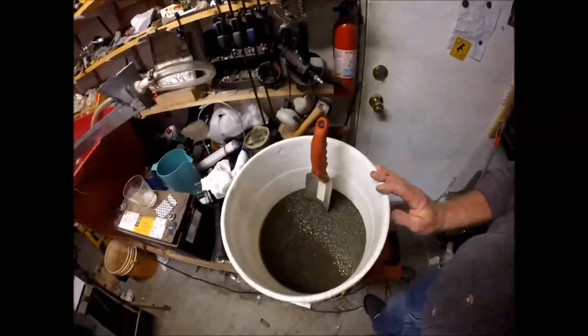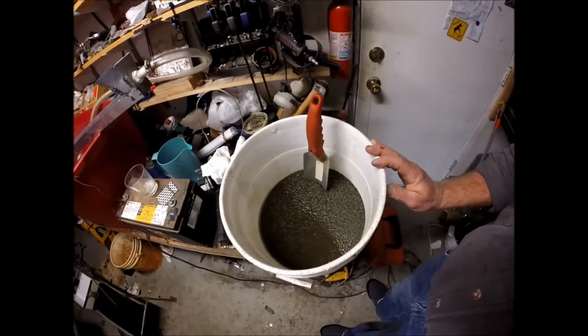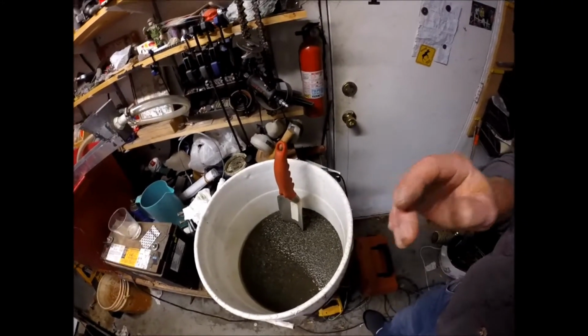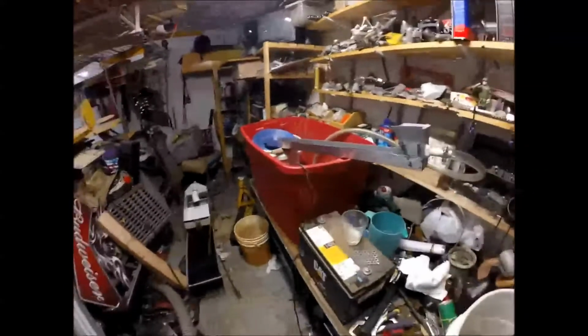I went ahead, I didn't fill it all the way up just because I was lazy, didn't want to have to pack this whole bucket way the hell up in the air. And here's my new little sluice.